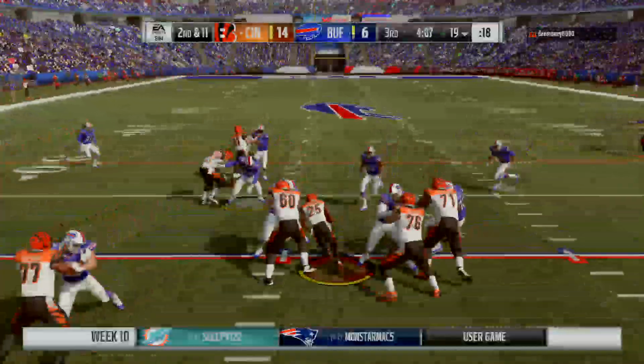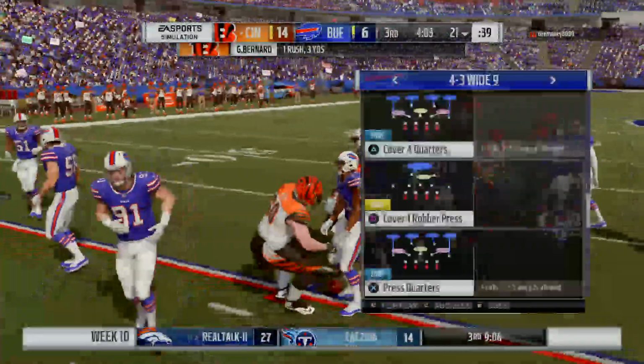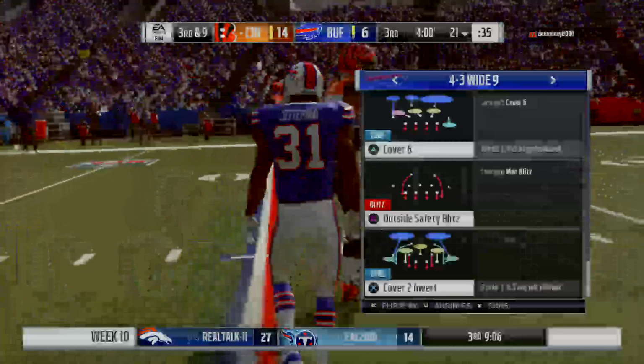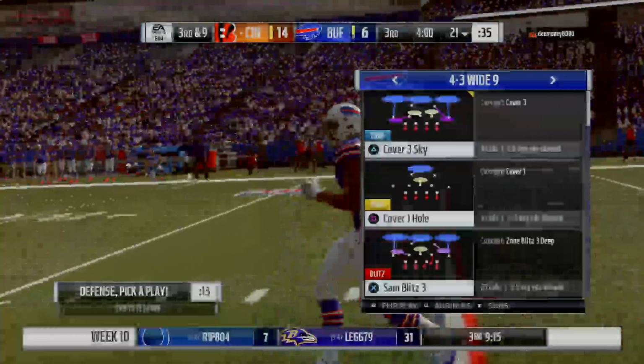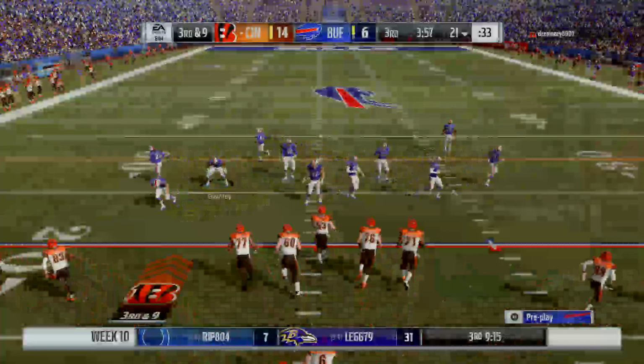Now a first carry for Giovanni Bernard. Limited running room as he'll get about 3 to the 21. Sometimes your philosophies get challenged at times you don't want them to. They did try to stick to the running game on the first two plays. Didn't amount to much. And now facing a 3rd and long at the outset of this drive.